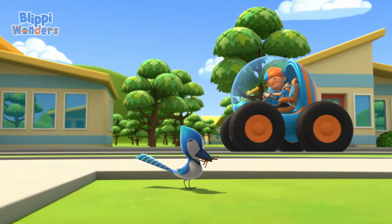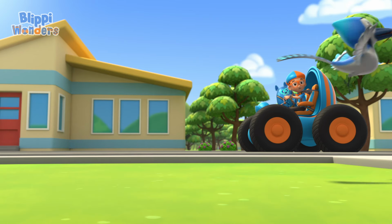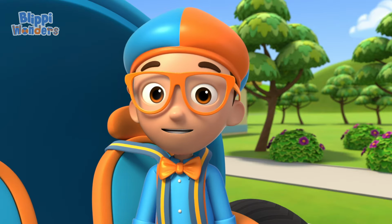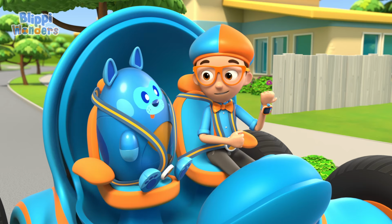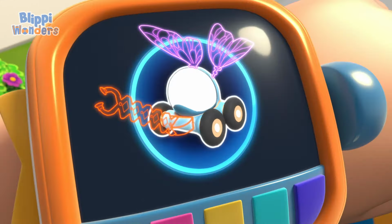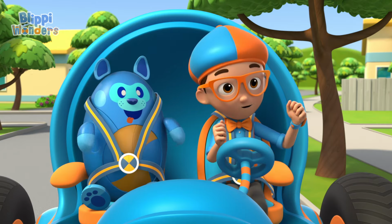Whoa, that bird is carrying lots of twigs. Right, Debo. She's bringing them to her nest. I wonder, how do birds build a nest? Good idea! Let's follow that bird and see if she'll show us. I'm gonna need wings and a grabber arm. Wings, grabber arm, confirmed. Activate Blippi Station.